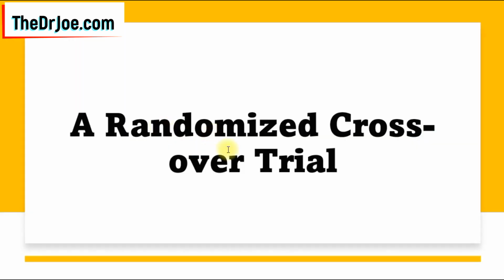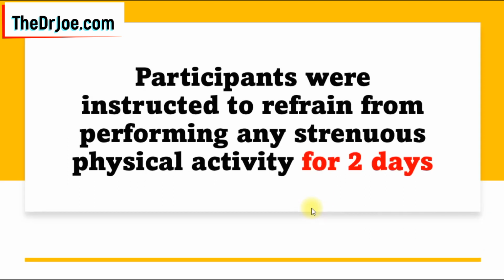So what was the study design? Well, it was a randomized crossover trial, and we like that. Okay, we like randomized crossover studies. So those are studies that hold a lot of weight. And what was the study design? Well, the study authors made the study participants refrain from performing any strenuous physical activity for 2 days prior to commencing the study. And the whole idea was they wanted to remove exercise as a confounder such that exercise does not affect the blood sugar profile of the study participants. So that was the first thing the study authors did.